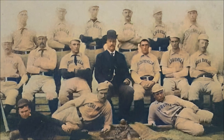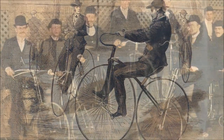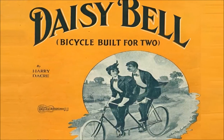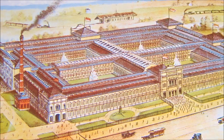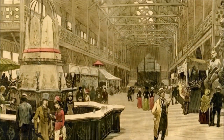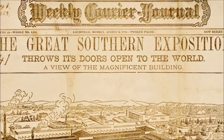The Louisville Colonels baseball team brought home a championship. Bicycle races are the rage. Daisy Bell is the big song hit. The city flexed its prowess in giant industrial expositions, all the rage in the Gilded Age for any town that could muster up one, all lit up in electric lights.